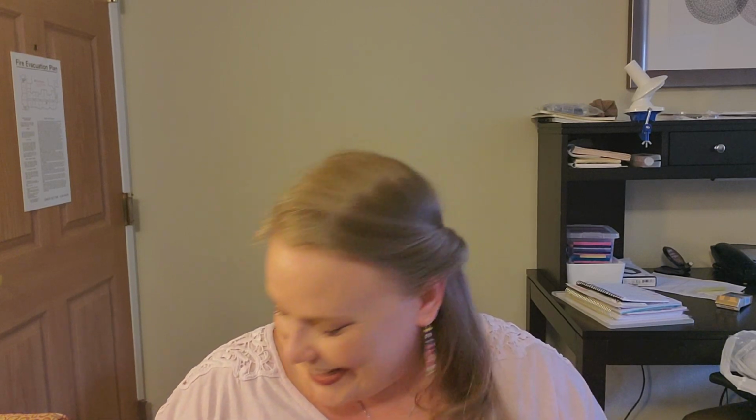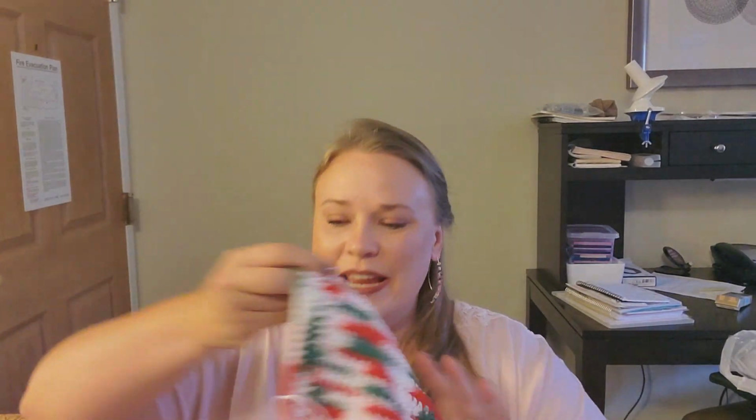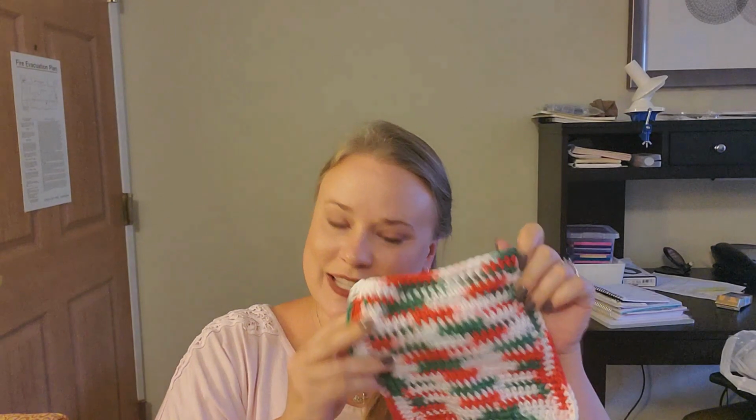But you don't have to have rags and everything else. I have a gas range at the old house and the new house, so keeping as much away from fire as possible is probably a good thing. And then I also made a dishcloth to go with that set.